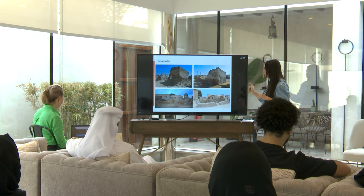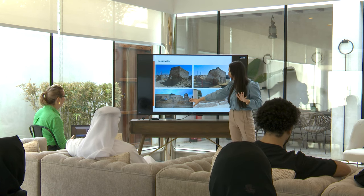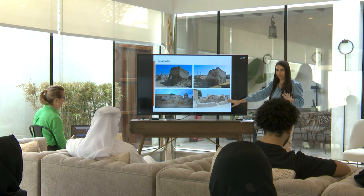Yeah. You can see here also the conservation. Like this building, this room. We found it in this way. So after conservation, this is the result you will see.